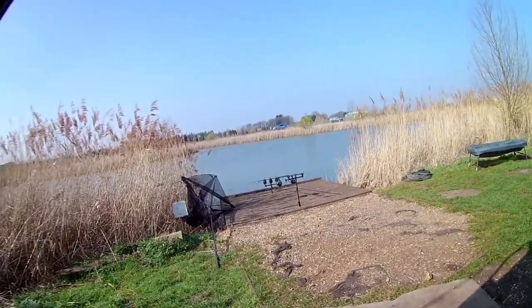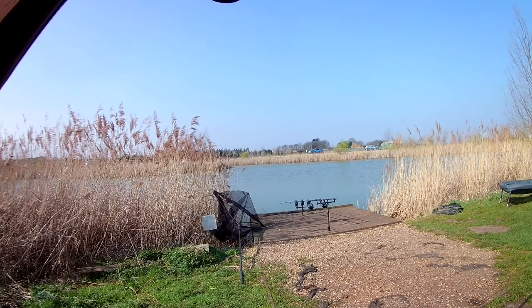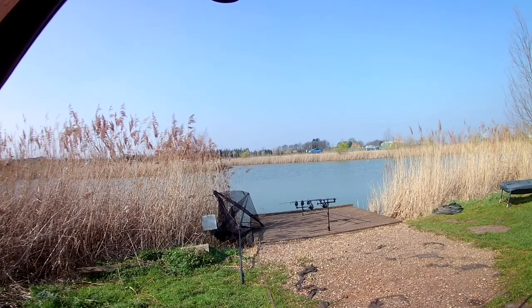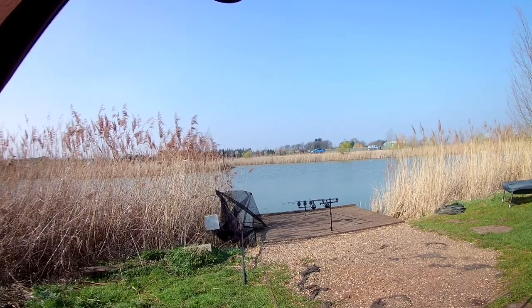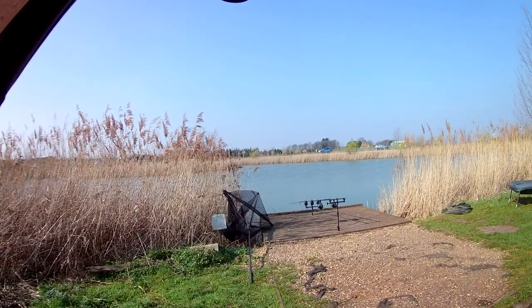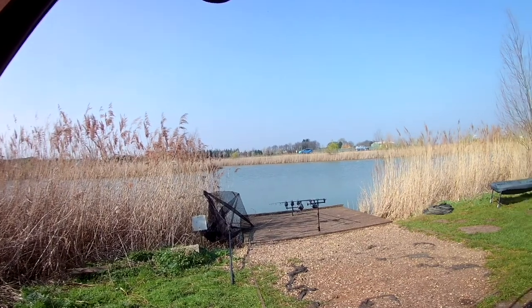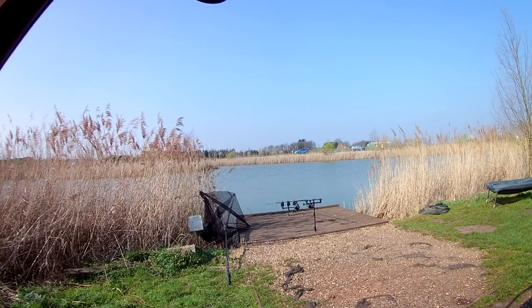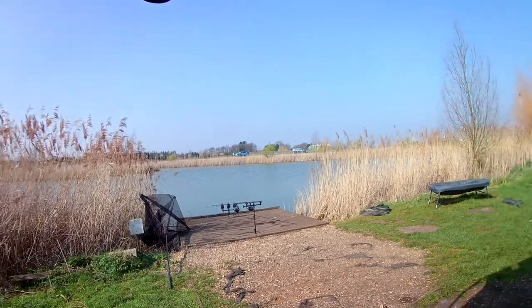But you can see the rods are out on the two spots that I'd said about. So I've got one over by the island in the distance on the left there, and one right at the back of the spot over by the tree you can just see in the far distance. So we shall see how things go, but I'm just going to have a bite to eat because I'm absolutely starving.